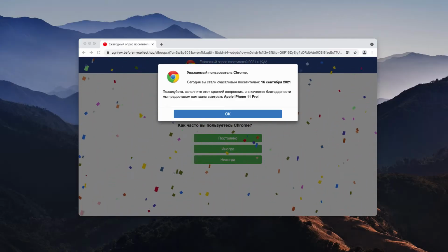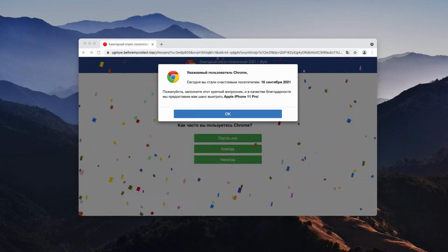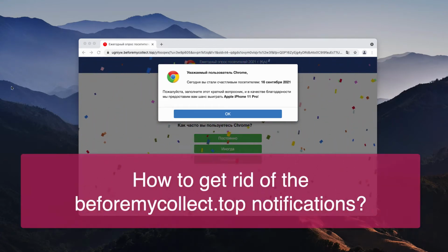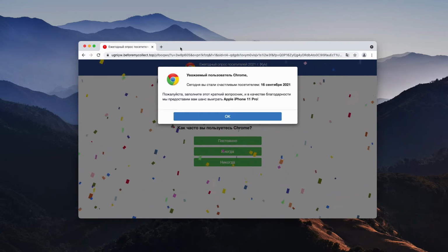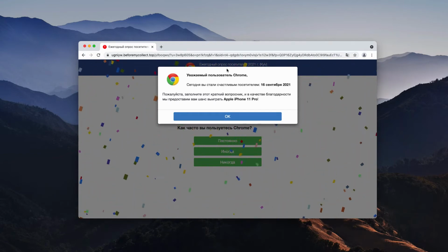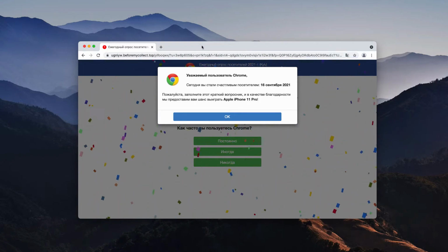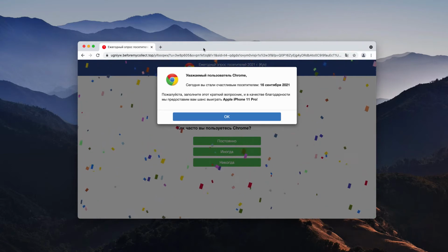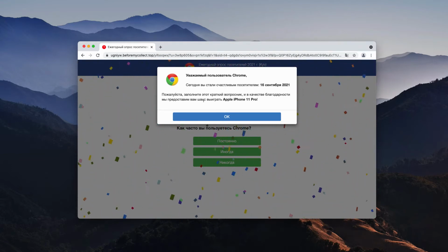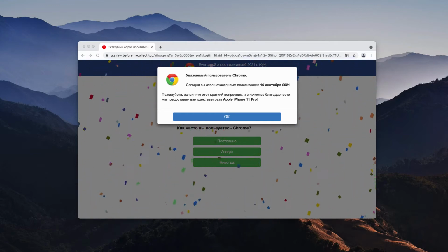My video guide will give you detailed instructions to get rid of the fake survey alerts that are related to the website Beforemycollect.top. This survey alert claims to be related to the Google Chrome browser. Sometimes when it is popping up in Firefox, it may tell you that it's part of some Firefox official survey. But in reality, this is totally false information that you should not trust.